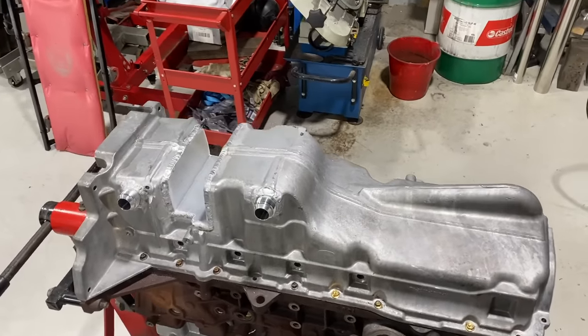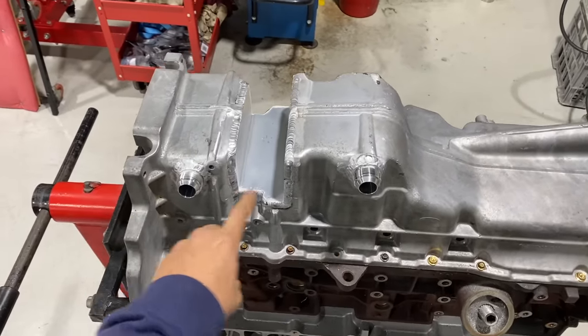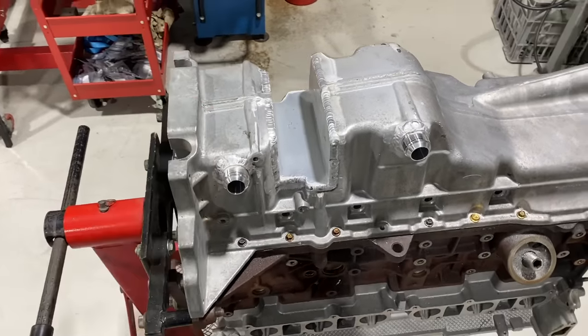There's the sump all welded up, just letting it cool down while it's still bolted to the block. These dash 12 ports are for a transfer tube too, just so there's no dead oil sitting in the back.